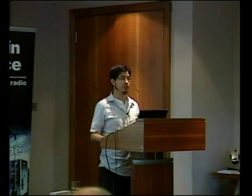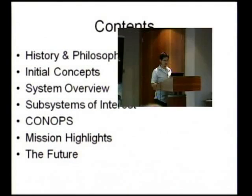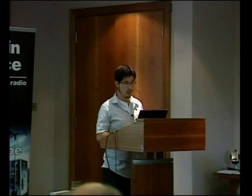So I'm going to go through the history of the STRaND program. It's very new, so it's a very one-slide type thing, and the philosophy of the STRaND program. Then I'll go into the system overview of STRaND 1. Then I'll pick out some highlights of some of the subsystems that are quite interesting. Then I'll go through the ConOps and some of the highlights of our planned mission. And then I'll go on to the future. This is quite an ambitious program.